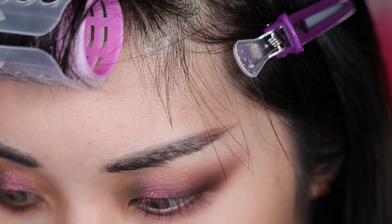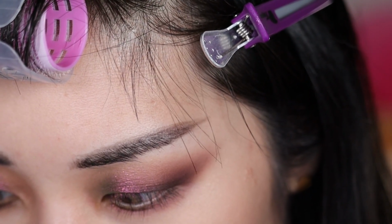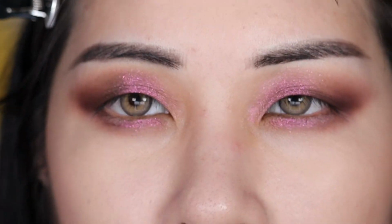But okay, so the last thing is that I do need to do an inner corner highlight. So I'm just going to quickly take a small brush for that I haven't soiled yet because I need to wash my brushes. I wish I was like Tess Chung and I had all of the lid space.